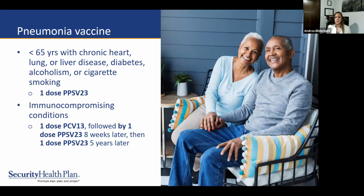Pneumovax 23 is also recommended for people 18 and older that have certain medical conditions that lead to an increased risk of pneumonia. So people with chronic heart, lung, or liver disease, those with diabetes, alcoholism, and those who smoke cigarettes are recommended to get this dose. For those with an immunocompromising condition, for example, HIV or cancer, 1 dose of Prevnar 13 and 2 doses of Pneumovax 23 are recommended.